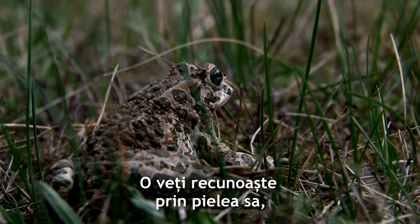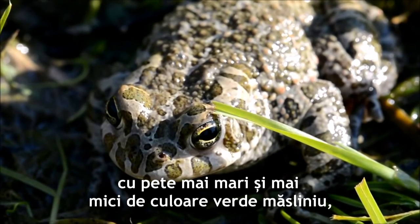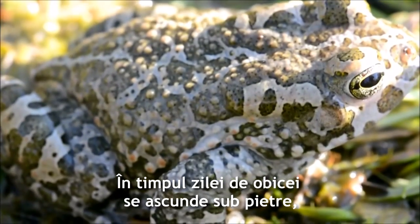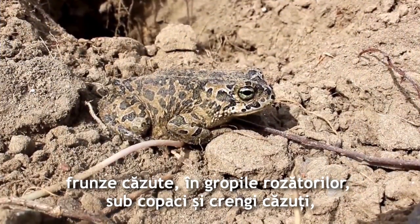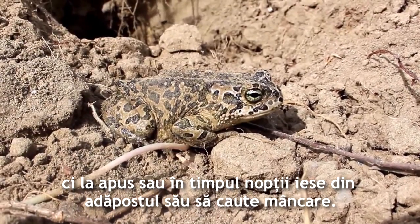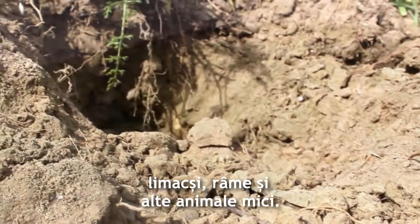You will recognize it by its skin because it has multiple warts scattered on it. The backside is grey-white with larger or smaller olive-green spots, as the belly is grey-white. This frog is not attached to the water and the humid places. During the day, it usually hides under stones, fallen leaves, in rodents' holes, under fallen trees and branches, and in the evening it gets out of its hiding place to look for food. It eats different kinds of insects, slugs, earthworms, and other small animals.